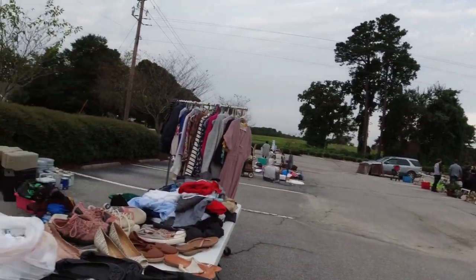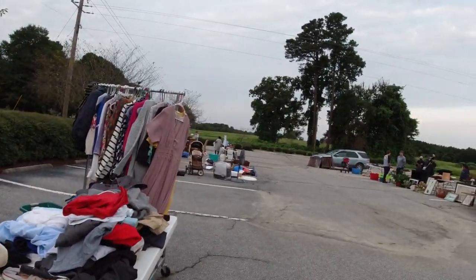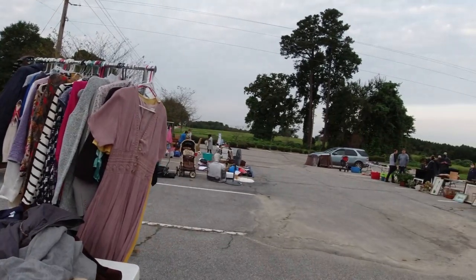Oh wow, these are tiny, tiny shoes. A little one. Yeah.